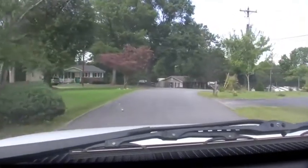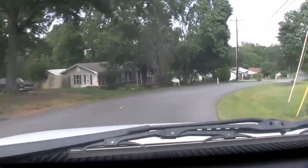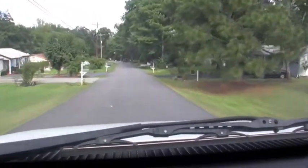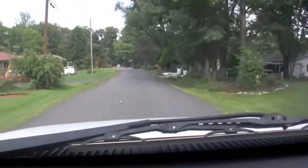As we drive down the street here, you can see the type of homes here in the area. We've got some real nice, well-kept homes. Just a great little neighborhood. Lots of trees and wooded areas. There's only one way in and out, and that's Rosewood Circle. So, real private neighborhood.